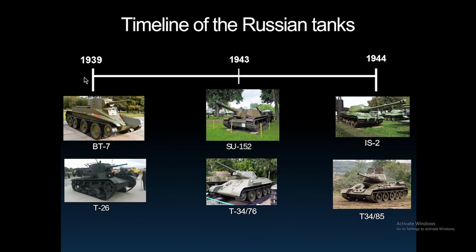Now, here's the timeline of the Russian tanks, and you can see the 1939 Battle of Manchuria involved these tanks, the BT-7 and the T-26. By the time the OI prototype was finished and going through testing, the Su-152, which is a massive gun, was being fielded, as well as the infamous T-34 with the 76mm gun. Then in 1944, when the OI would have been available in decent numbers, the IS-2 and the T-34 85mm version would have been available in greater numbers.